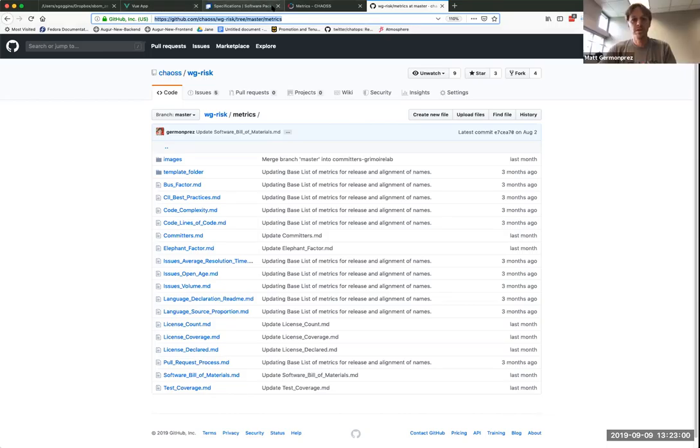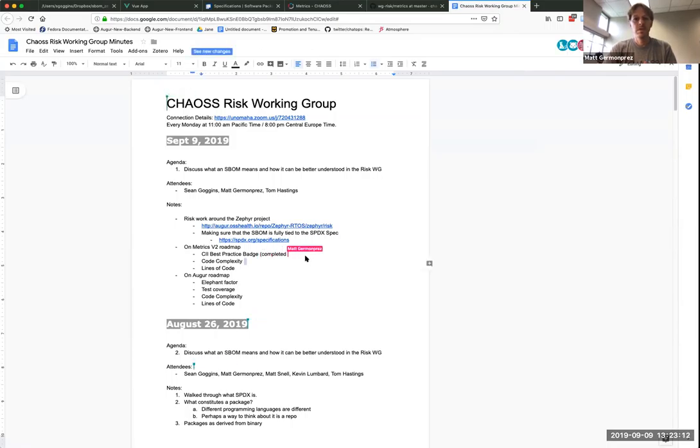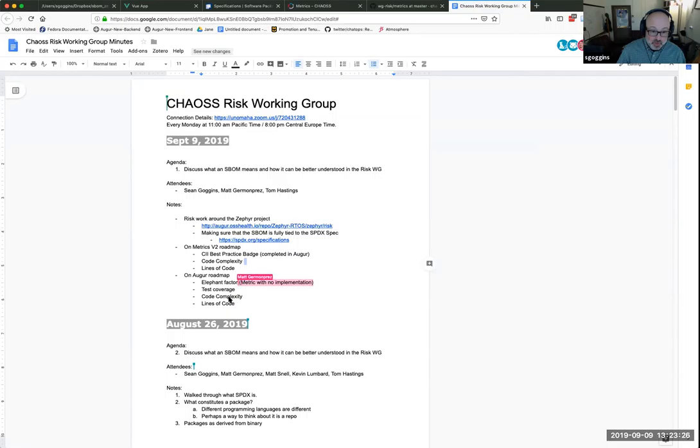The Google Doc. There, I just put it in the chat again. Yes. Okay. So this is completed in Augur. Yep. And this is metric with no implementation. Yep. These three here at the bottom are on our roadmap, and then lines of code and code complexity.